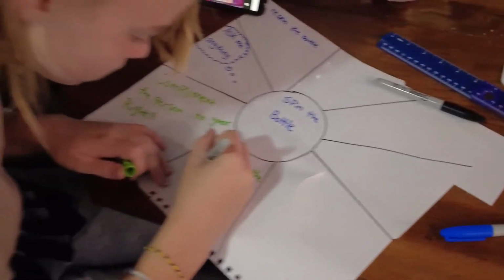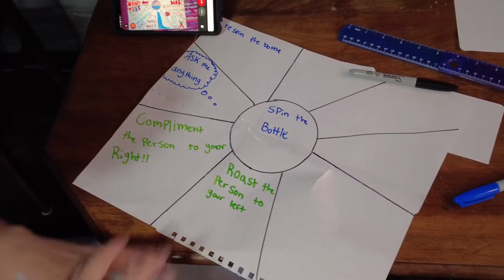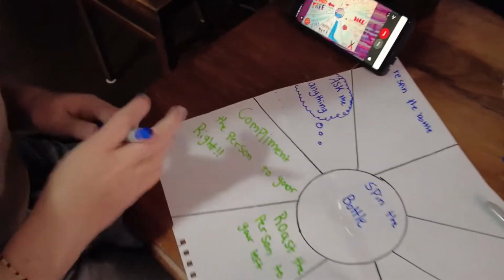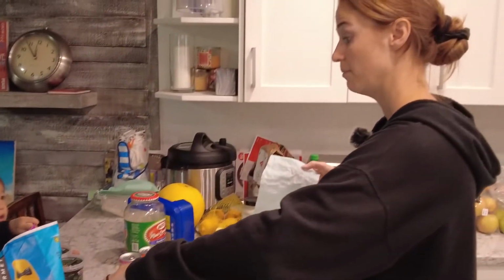And then Aaliyah's making, it's not a kissing game, you guys. Don't get mistaken. It's basically, you just have to spin the bottle and whichever one it lands on, you just have to do that thing. Oh, snap. You got the Skittles.